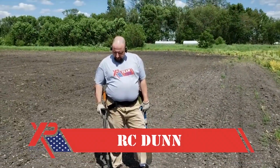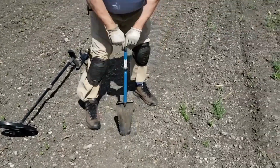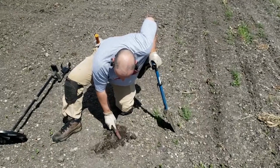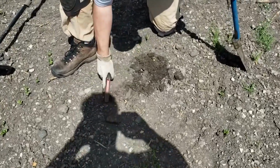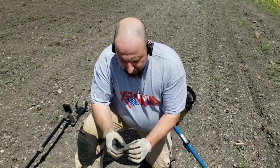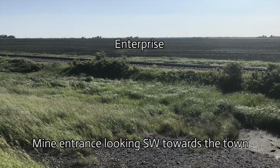Windy day here at Enterprise, well, I'm getting a really nice high tone, 87, 88. We're over at the entrance, so a lot of gravel. Lead seal. These things put such a really nice tone out. You always think you got something super good, but like I said, these are collectible. I don't see any stamping on this one, but anyway, lead seal. Enterprise will continue to produce amazing finds for years to come.